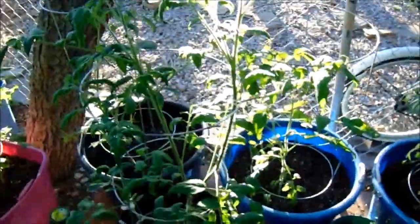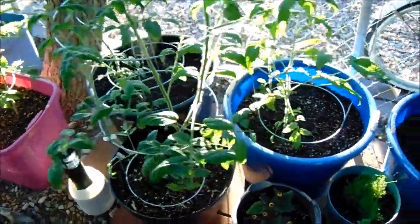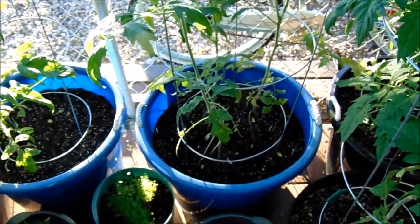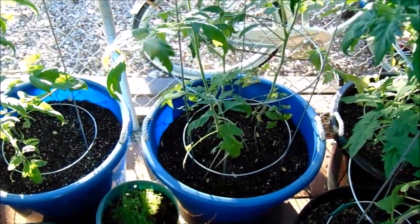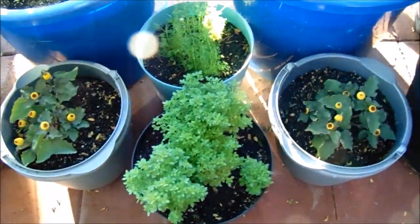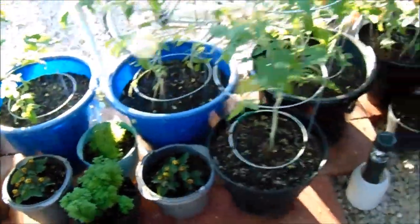That Dark Galaxy one looks really cool. The Wagner Blue Green growing next to it. This one right here, the White Wonder, the White Queen, we're not sure what happened. Along this wall too, we also have a couple bullseye toothache plants. This is boxwood basil and chamomile.